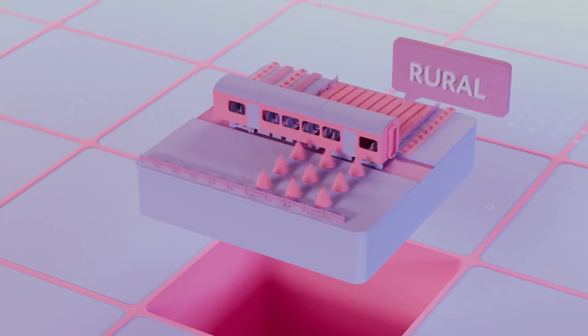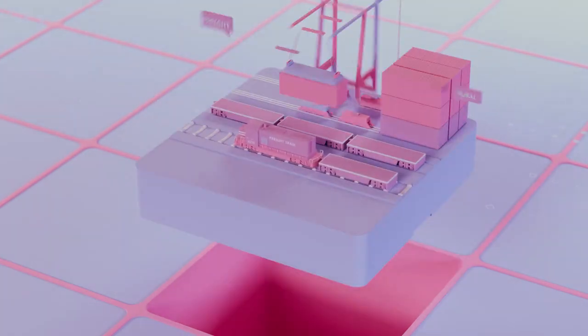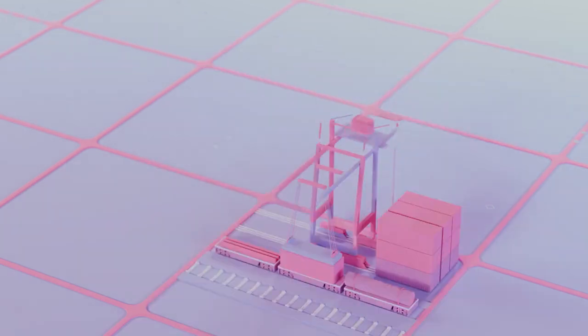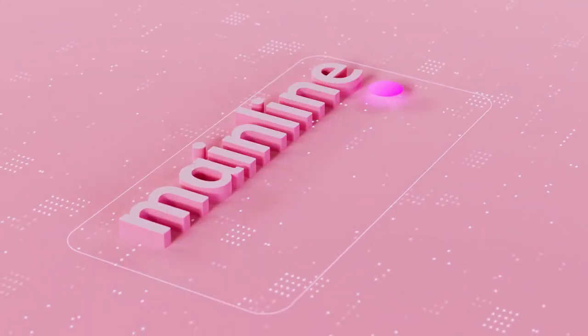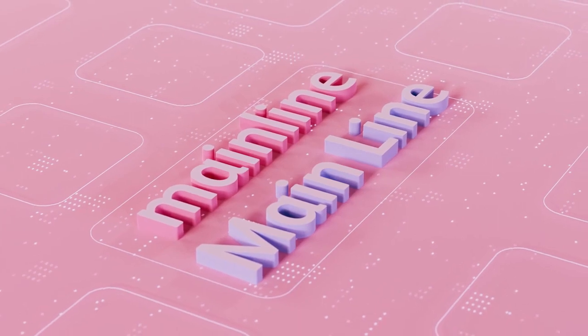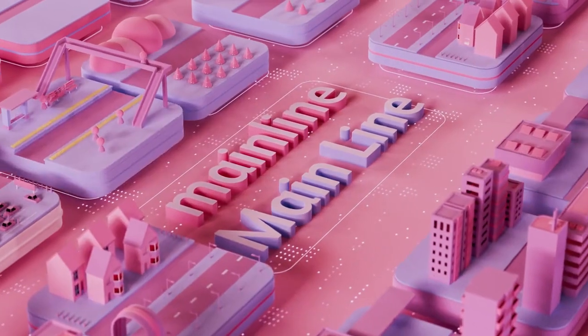Meanwhile, rural lines carry lightweight and less frequent passenger trains. And freight means, you guessed it, freight trains only. So while most of Britain's railway is mainline routes, they are typically the major ones. But they all link people and goods and provide important connections between communities.